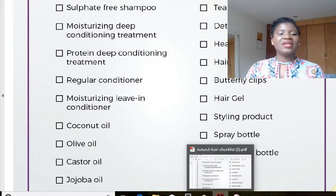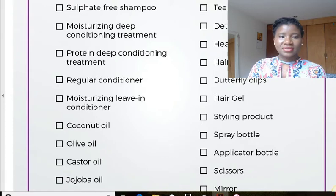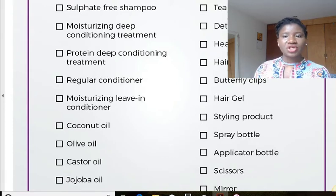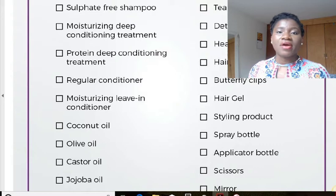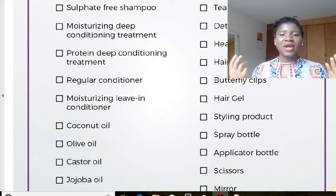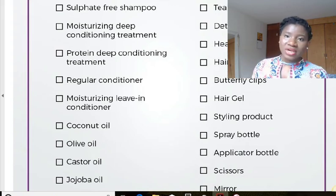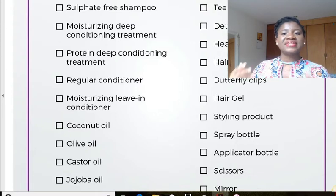And the next item we need is a moisturizing deep conditioning treatment, right? A moisturizing deep conditioning treatment moisturizes our hair, especially since a lot of us have dry hair. So it will make sure that our hair is able to retain moisture longer, for the next 7 days, right? So let's say you wash your hair every 7 days, which you should. If dry hair is a problem, it'll make sure that when you use a good leave-in conditioner, at least your hair can stay healthy for the next 7 days, right?